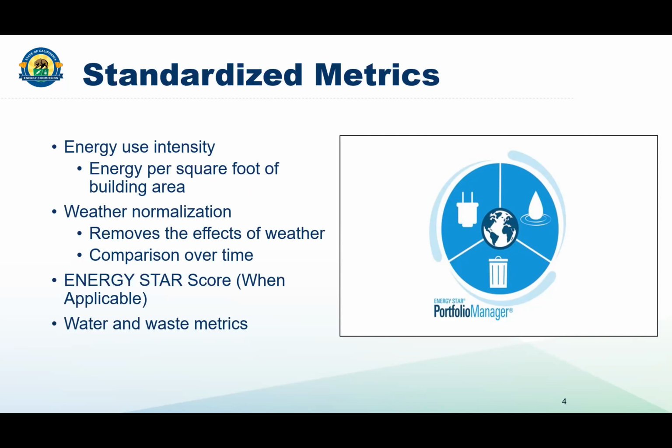And then what Energy Star Portfolio Manager will do is calculate your energy use intensity and also a weather normalized energy use intensity. A weather normalized EUI calculates the amount of energy your building would have used during an average year. That way anomalous hot or cold years can be compared without the impacts of those extra heating and cooling loads, so you can see how your building is performing over time without having to worry about the weather for that particular year.